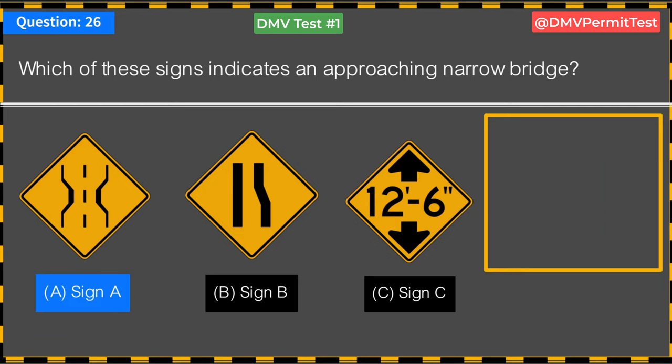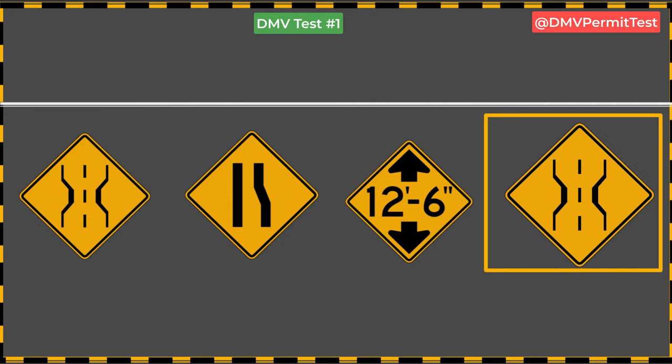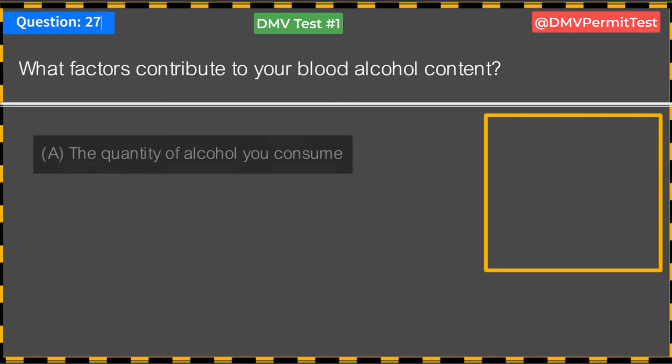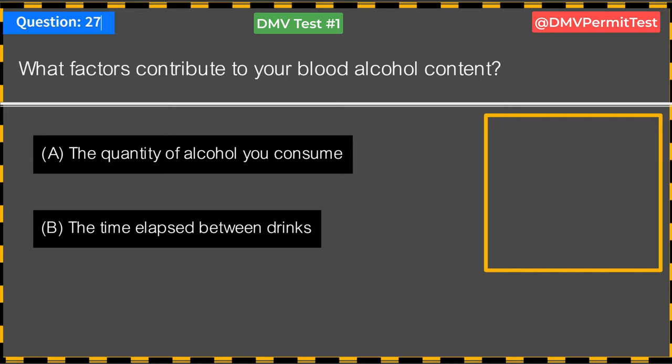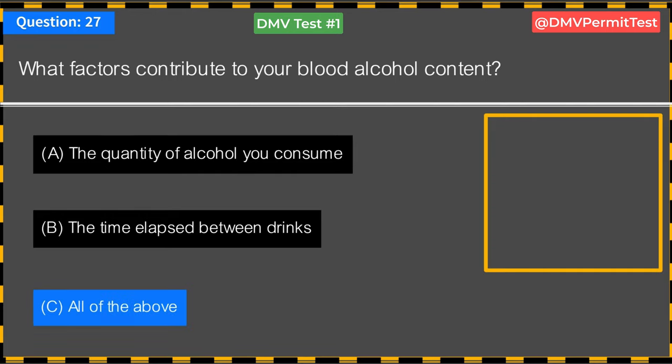Answer, Sign A. The narrow bridge or underpass ahead sign indicates that the lanes on the upcoming bridge or underpass become more constricted, typically with no shoulder available. What factors contribute to your blood alcohol content? A. The quantity of alcohol you consume. B. The time elapsed between drinks. C. All of the above. Answer, C. All of the above.